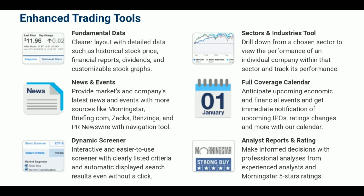The platform also delivers timely news and events from a variety of different sources like Morningstar, Zacks, Benzinga, and PR Newswire, which even comes with a navigational tool. Also included on the platform is a dynamic stock screener that lets you scan all the different sectors and industries, which allows you to view the performance of a specific sector all the way down to its individual companies.